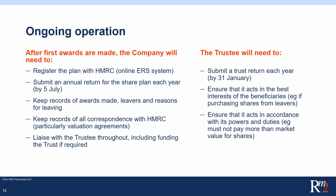Once the first awards are made, there are bits of administration that need to be carried out. So you need to register the plan with HMRC, with HMRC's lovely online ERS system. You need to submit an annual return for the plan, and keep records of leavers and when awards have been made. It's really important with the leavers that you record the reason for leaving and the date they're leaving, because whether or not they're a good leaver will have an impact on their tax treatment. So that's quite important to keep an eye on. And you do need to keep records of your correspondence with HMRC.